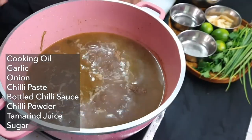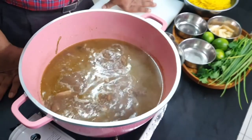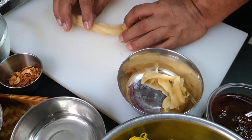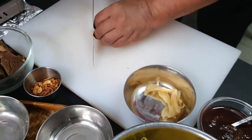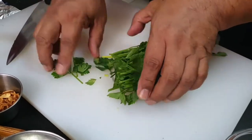Okay guys, you can see now the soup is bubbling and the beef is already soft. It's already about 2.5 hours been boiling here. The pickled radish, soak it in hot water for a couple of minutes just to release all the saltiness of the radish. So what you do, you just cut the celery, cut half of this, so hold it firmly.